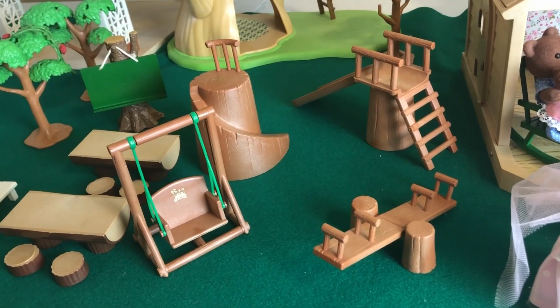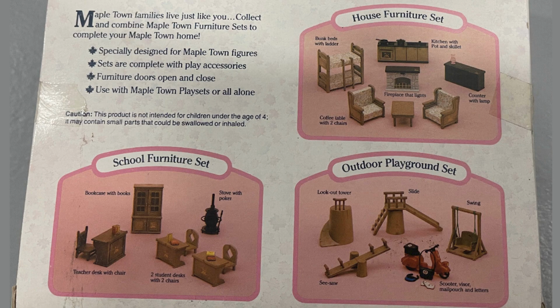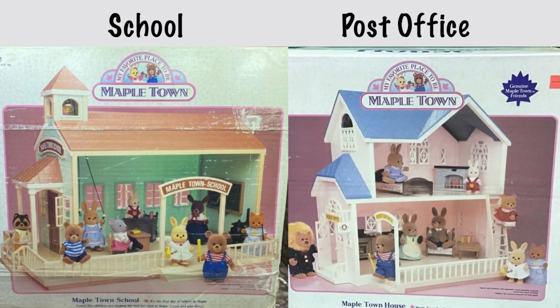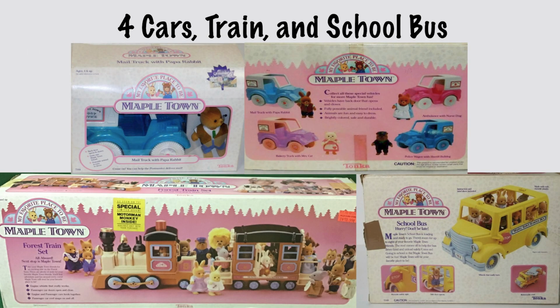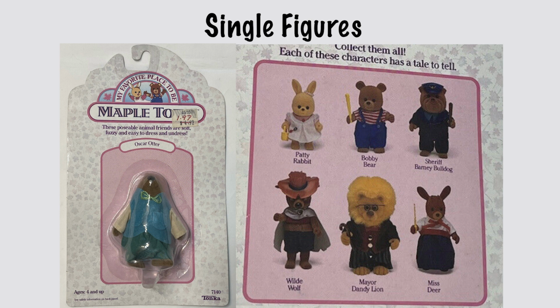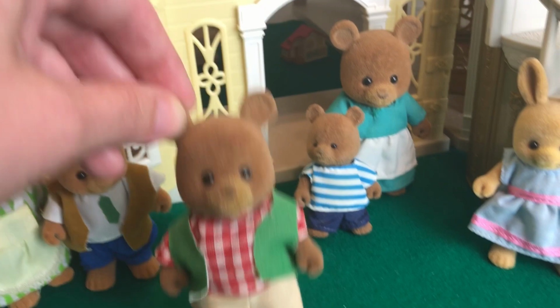And like I said, Mapletown was a very short-lived line. They did put out a good amount of sets in the 3 years that they were in business. You can see these 3 furniture sets in this modular home that came in 3 pieces. They had a school, a post office, and a log cabin, which doubled as a store, and a variety of vehicles. I love the train. And these are the families. You can pause and look at that. And then these single figures, I think that's everything they had. These are the ones that came in this order.